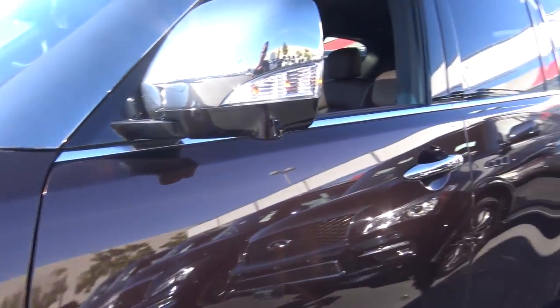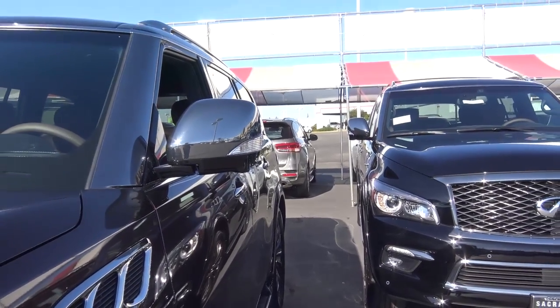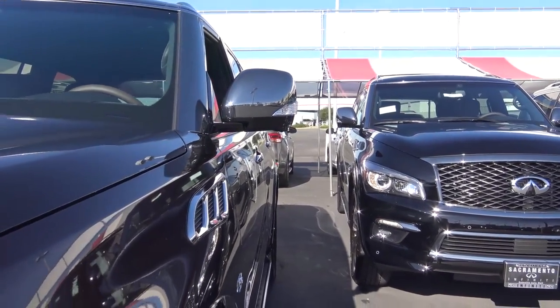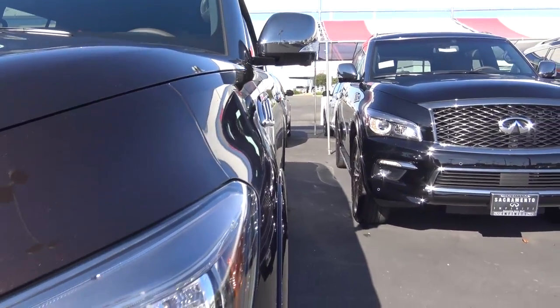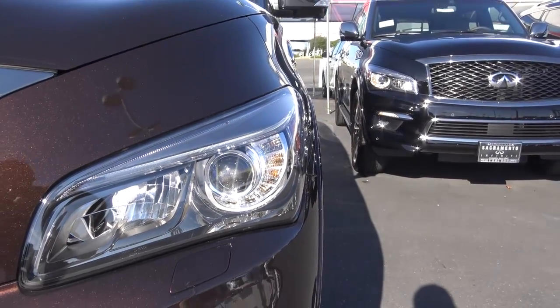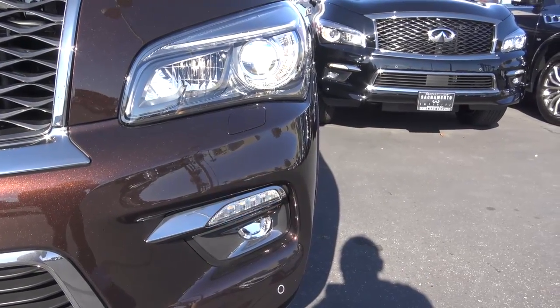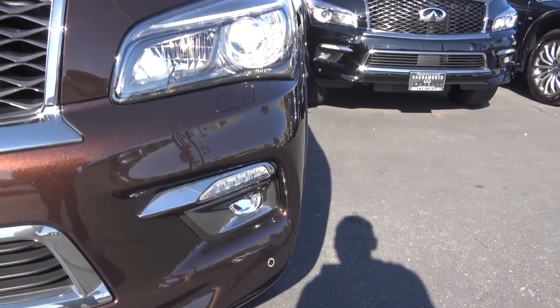Now the QX80 represents Infiniti's largest, most expensive, and most luxurious SUV. Coming up front, you have LED low beam headlights with high beam assist, LED daytime running lights, and LED turn signals. And you also do have front parking sensors as well.